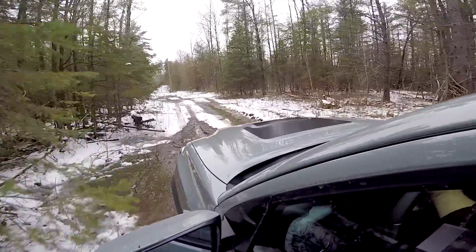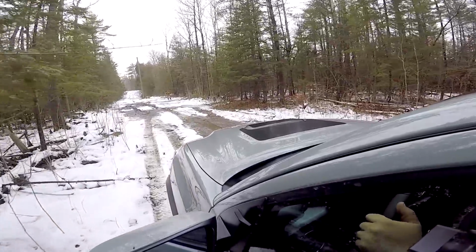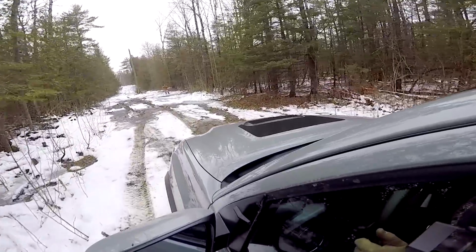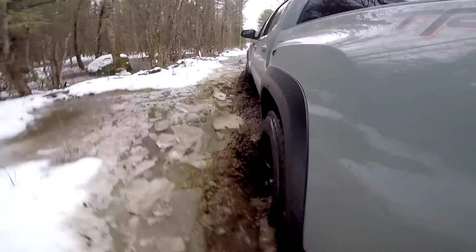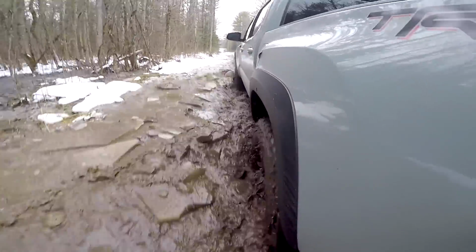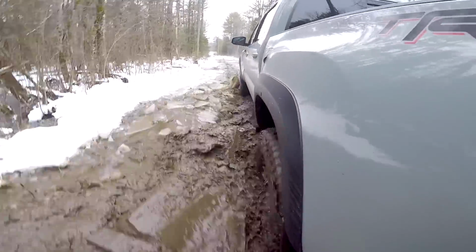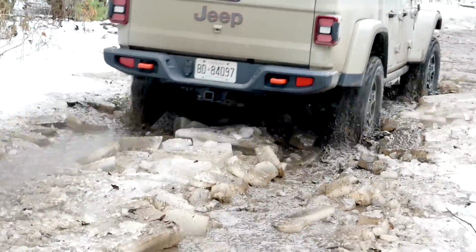I gotta tell you, the mud terrains definitely had more traction. And now that I'm in these ruts, I feel like I'm in a slot car and this Taco will not break free. Whereas in the Jeep, I was actually able to turn those wheels while I was in the middle of the ice, and it was able to turn not too bad. The Tacoma is doing it, but the Jeep did it a little better.